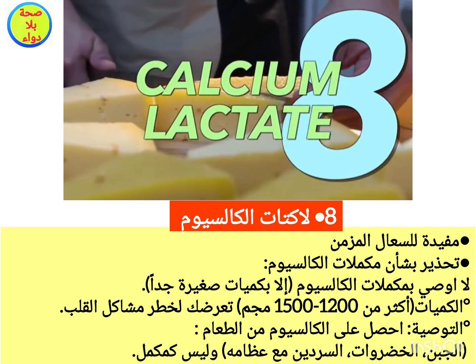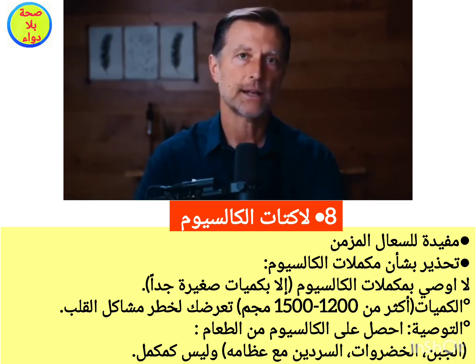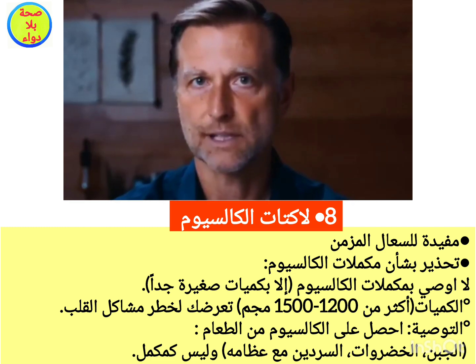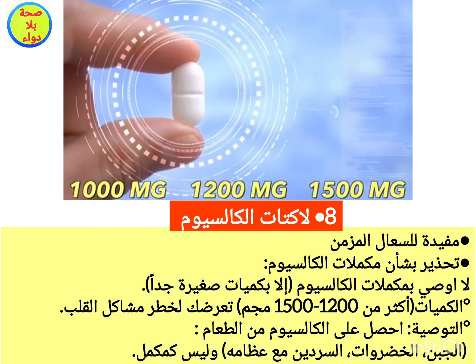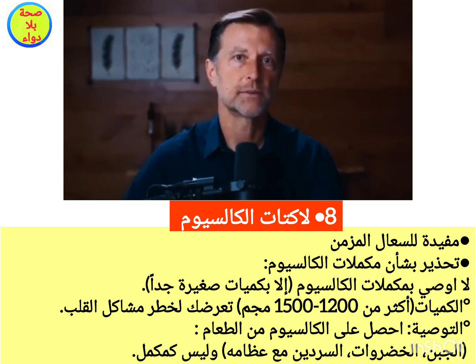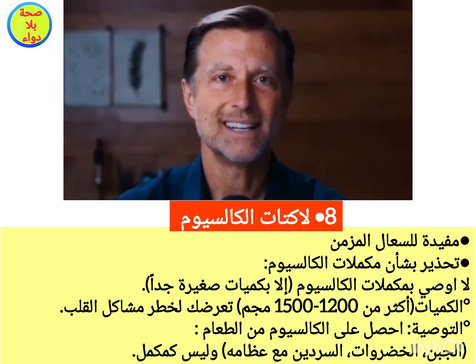Calcium lactate for chronic coughing, but I normally do not recommend any calcium supplements other than if it's just a small amount, but you don't want large amounts of calcium over 1,000, 1,200, 1,500 milligrams because it's going to put you at risk for heart problems. And I recommend that you get your calcium from your food, like cheese, vegetables, sardines with the bones in it, but not as a supplement.